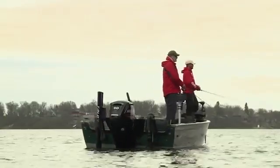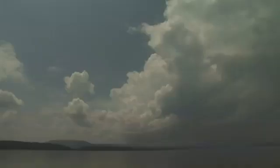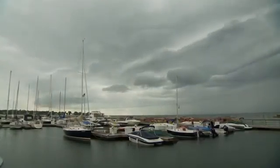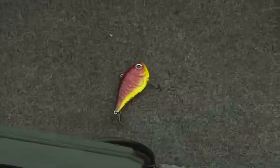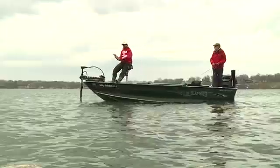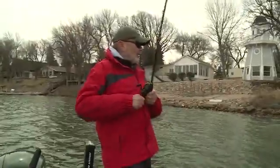One thing that you can count on in the spring is going to be inconsistent weather. Hot one day, it's cloudy and rainy and cold the next, it's windy. It doesn't seem like it really sets up in those really long extended warming periods. But when you do get a warming period, that is definitely the time that you want to be out chasing largemouth. Put down the trolling motor, put on some power fishing baits, just start covering water. And at the end of the day, a lot of times you'll be amazed at how many fish you catch.